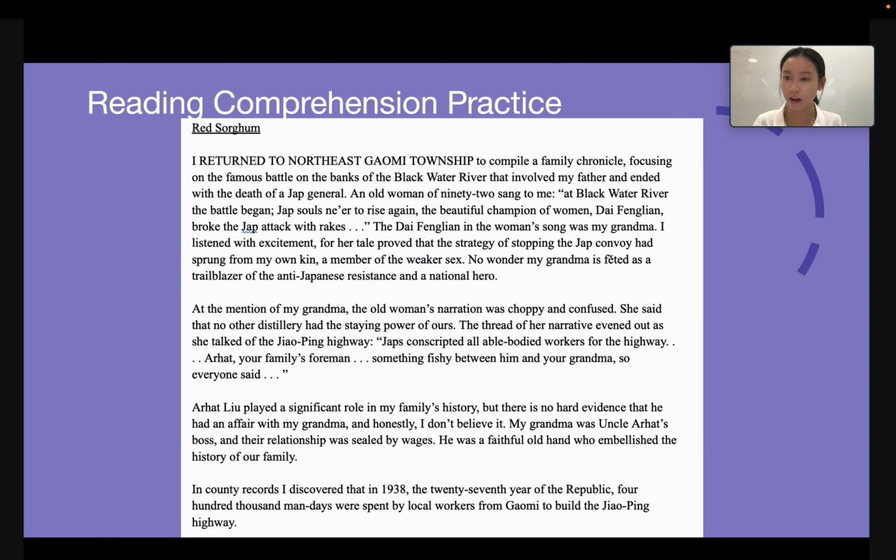Maybe inconsistent, right? Maybe unreliable. And that's exactly what it means. It's saying that this old woman's storytelling, well, it's quite unreliable, so maybe it's quite inaccurate. As we read further into the paragraph, well, it's just telling us more about the old woman's storytelling.